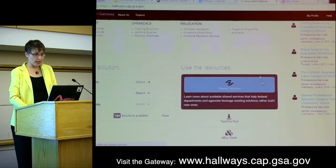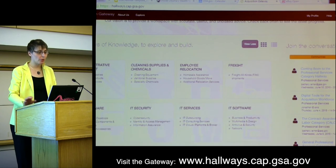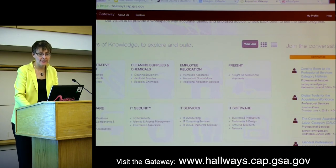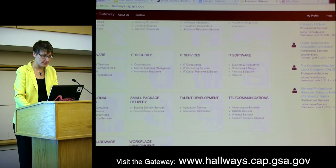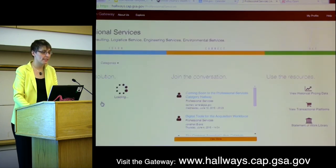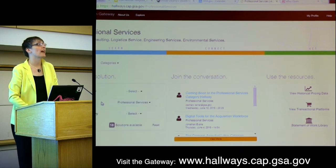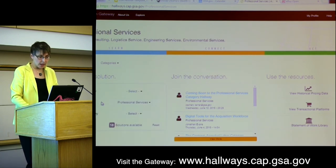So we have 5 IT categories in total: as I said, hardware, security, IT services, IT software, and telecommunications. And then I'm going to go into the professional services category, because they have a couple of tools that I would love to see transferred to the IT category as well.